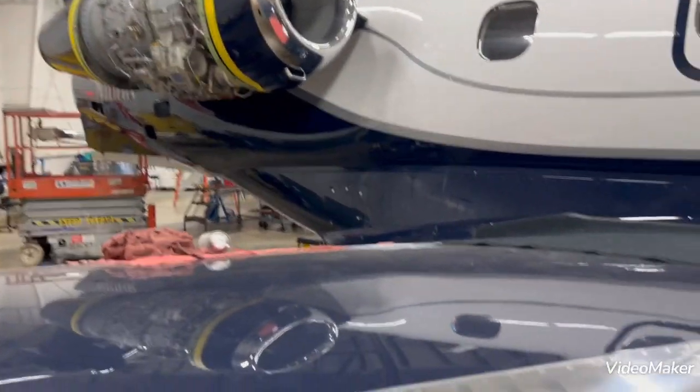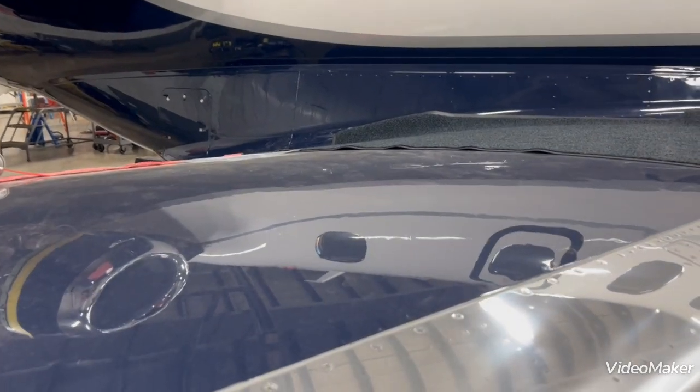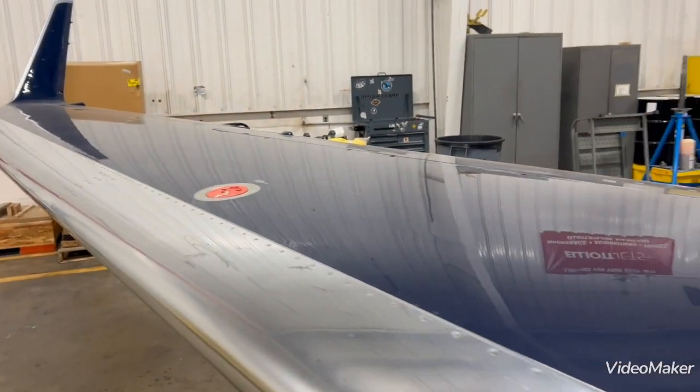Now my last flight, we were out in the mountains and it had rain, then snow, then a dust storm, so the airplane is filthy. We'll get it washed up when it's done.